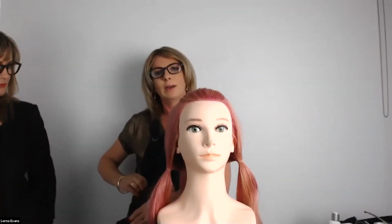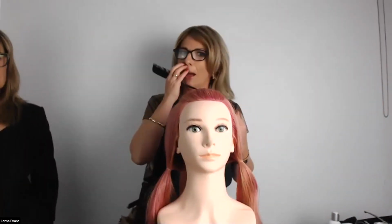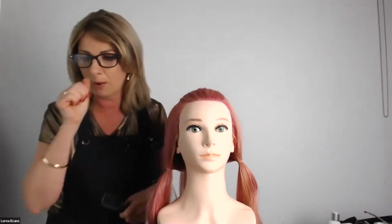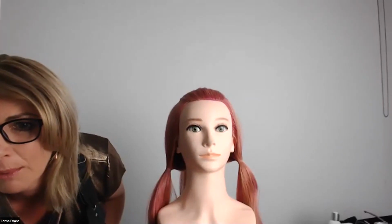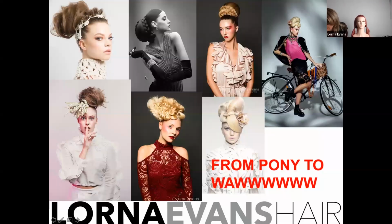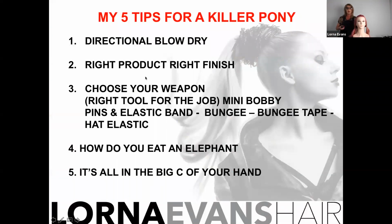Okay, so let's have a little look, because what I want to show you now is 4 ways to tie off. So I'm going to attempt to go back to this baby here. There you go. Okay, so this is my 5 tips to creating the perfect ponytail.